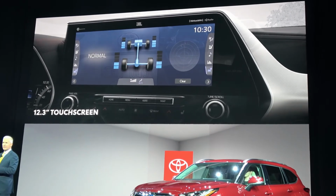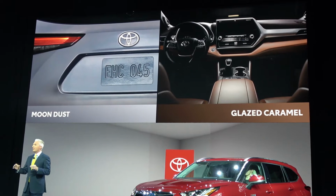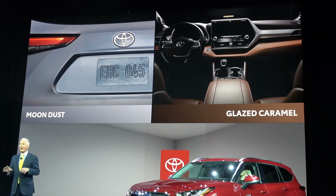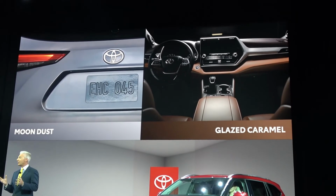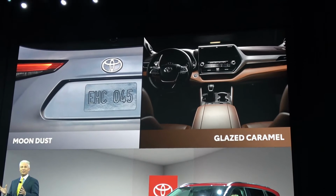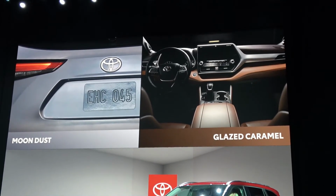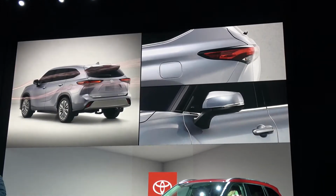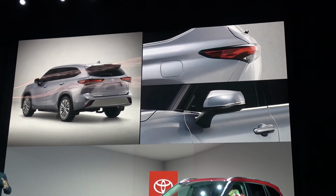Now, the blue-gray hue here, you can see to my right, is our newest color, named Moon Dust. Exactly, right? Moon Dust. And the new interior for the Platinum grade is called Glazed Caramel. Don't you love the names? It's the best. Now, this mid-size SUV also brings function to its form. Even the shape of the taillights and side mirrors contributes to the vehicle's stability as the air rushes by.